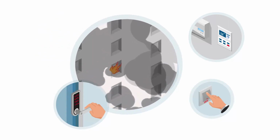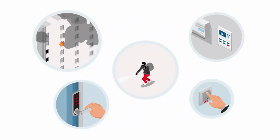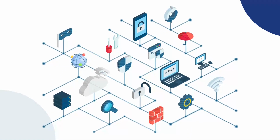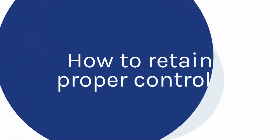management. Just imagine there is a fire or a burglary, discrepancies in your climate control or technical installations. MPL minimizes risks. Installations are becoming more complicated and data flows increase in size. How to retain proper control?